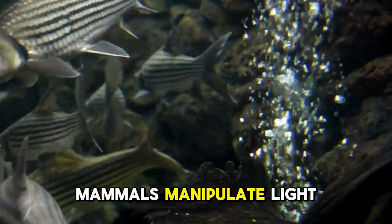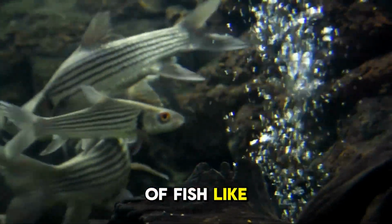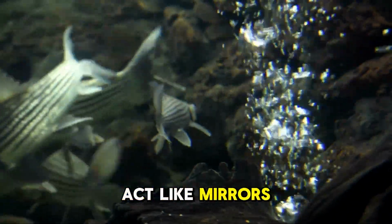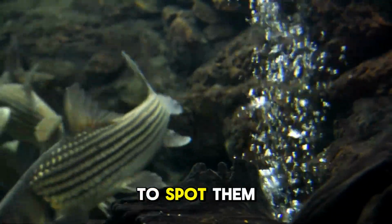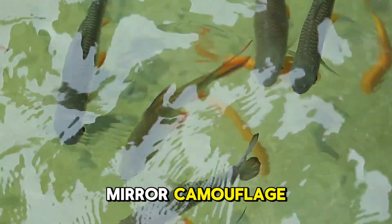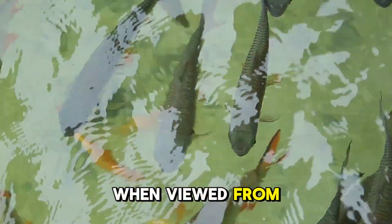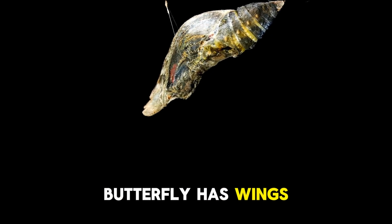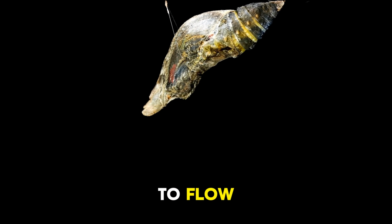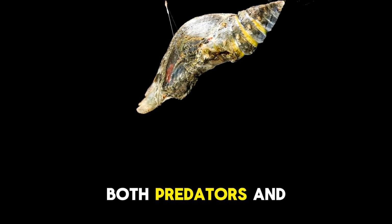Some animals manipulate light itself to disappear. The silvery scales of fish like sardines and herring act like mirrors, reflecting the surrounding water so perfectly that predators struggle to spot them. This is called mirror camouflage, and it's so effective that even in broad daylight, these fish can become nearly invisible when viewed from the side. Even butterflies use this trick. The glasswing butterfly has wings so transparent that it seems to float like a ghost through the rainforest, nearly undetectable to both predators and prey.